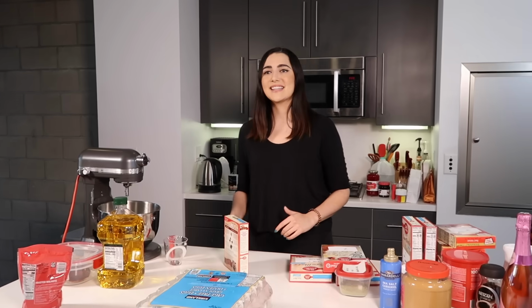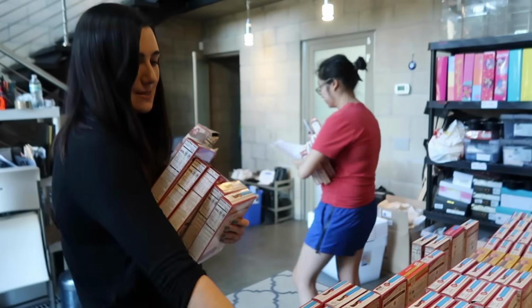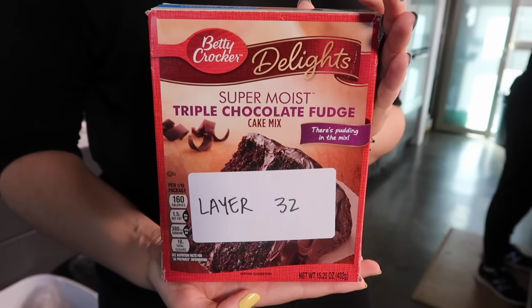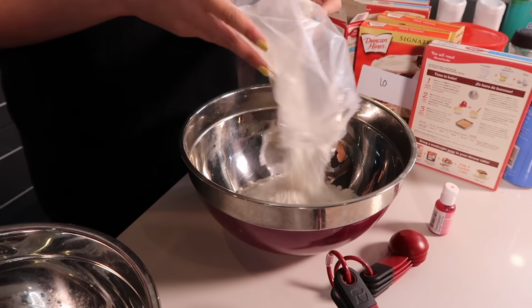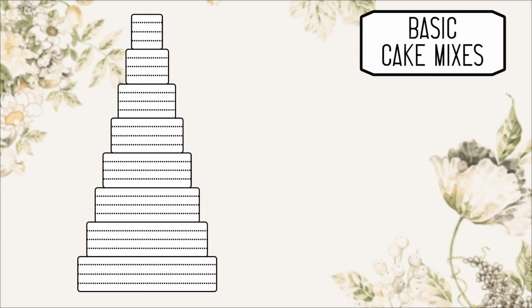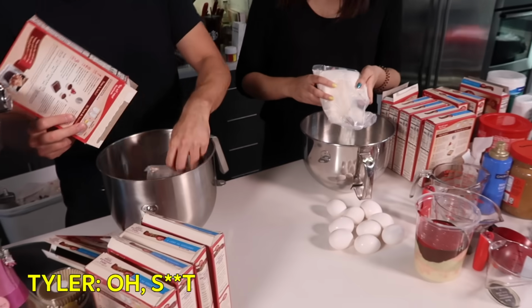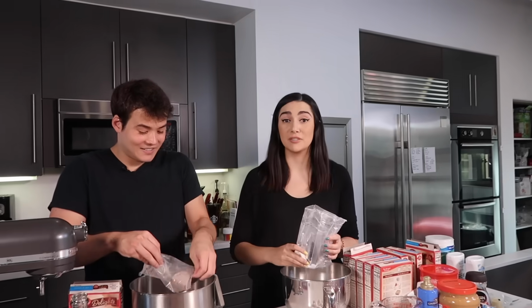All right. Is it time? Should we start? As for the main cake flavors, we're obviously gonna be including some of the more basic cake mixes, like the chocolates, vanillas, and funfettis of the world. Woohoo! Party! And we've decided to use them primarily in the bigger layers at the bottom. We do have a lot of Man overboard. New plan, bottom layer, plastic flavor.